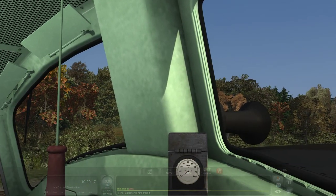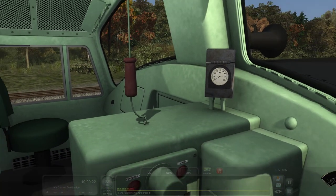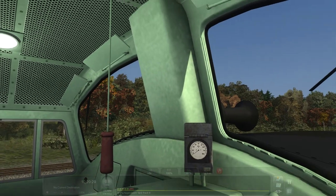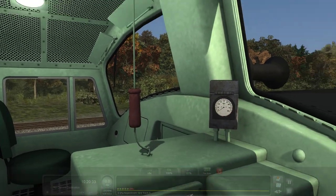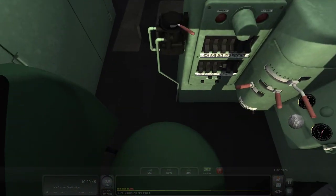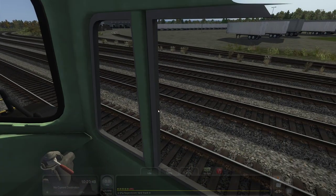The paint and the texturing on all the surfaces, that spotty look. I would honestly just rather have it one, instead of multiple spotty looks here. You know what I mean? Good thing you don't have to have the cab light on most of the time. Alright, turn that back off.